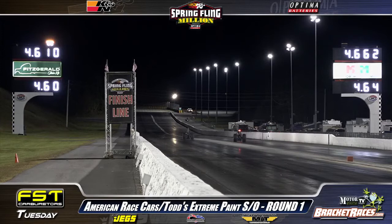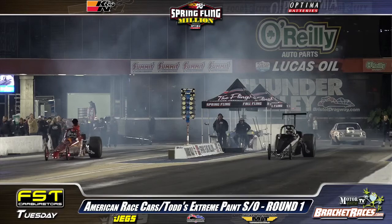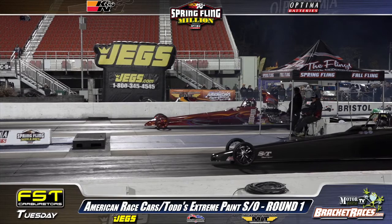Win light's going to go to Shane Thompson. .013 green, one above. Take 19 thou at the stripe as Thompson gets around Bailey Ferraro. Thompson was .023 total on the run. Bailey Ferraro was .020 on the tree and then ends up 22 thou above the dial.